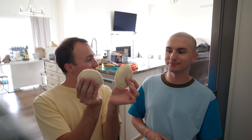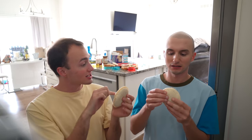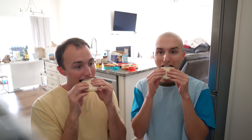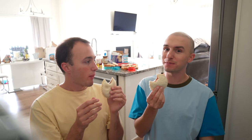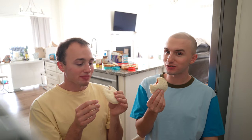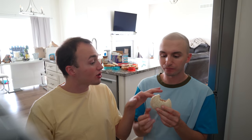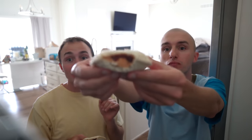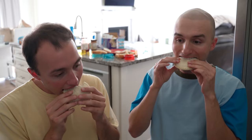Now is the true test. I'll try the Uncrustable and you'll try the homemade first. This is still frozen. This is honestly really good. Peanut butter and jelly, it is so good. Okay, so my inside is a little bit filled, but yours is gooey. That's what mama and papa want. This honestly is really good.